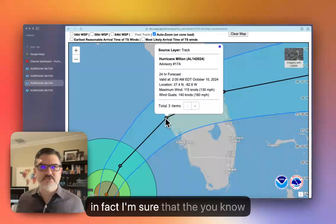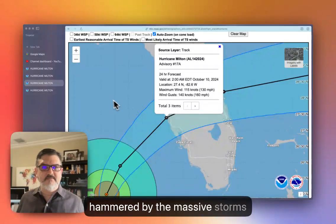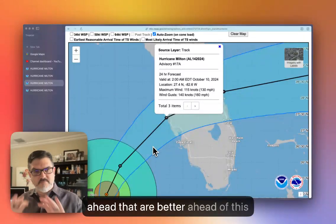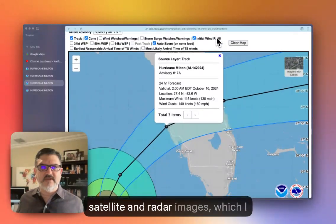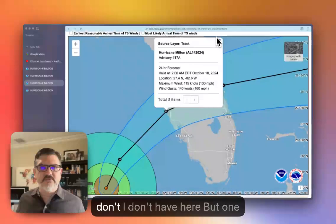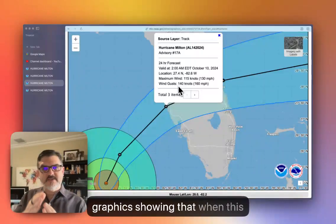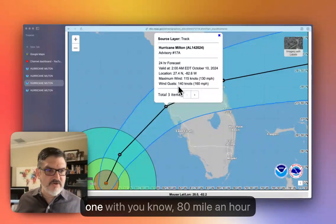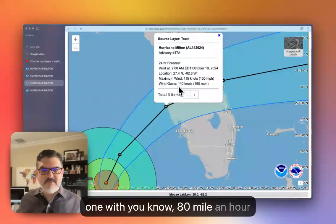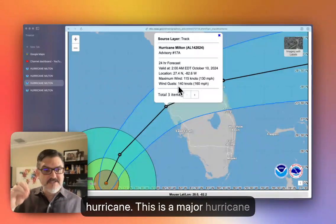In fact, I'm sure that the coast is already getting hammered by the massive storms that are ahead of this, that you could see on the satellite and radar images, which I don't have here. But one thing I want to show, I have seen graphics showing that when this makes landfall, it will be a Cat 1 with 80 mile an hour sustained winds. That is not a major hurricane. This is a major hurricane.